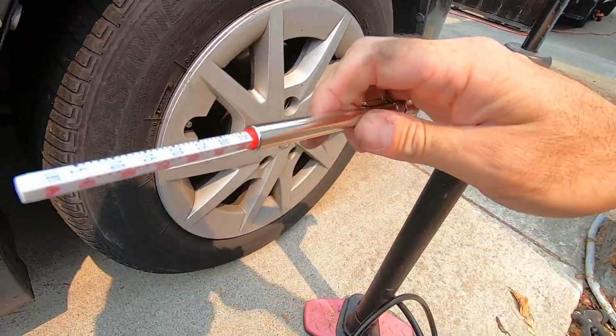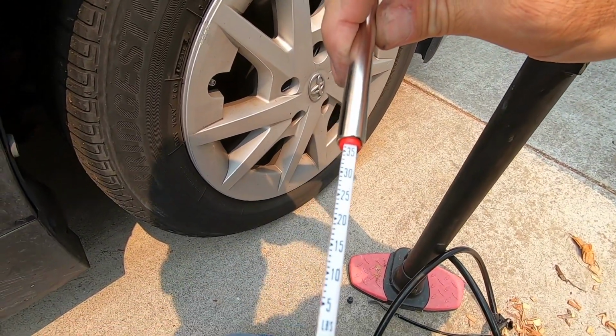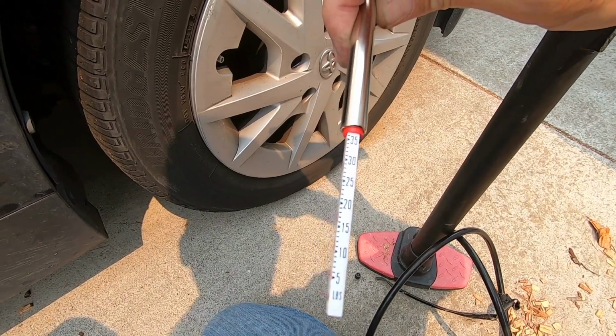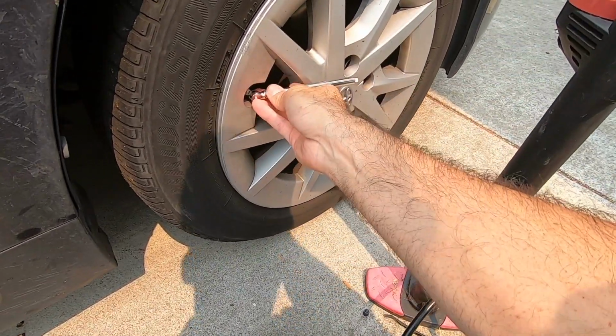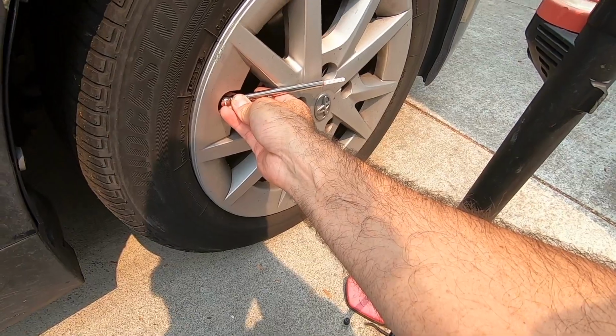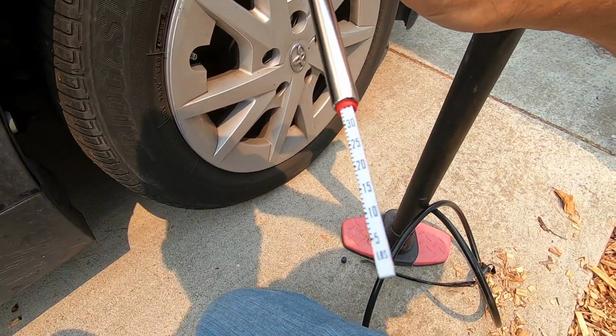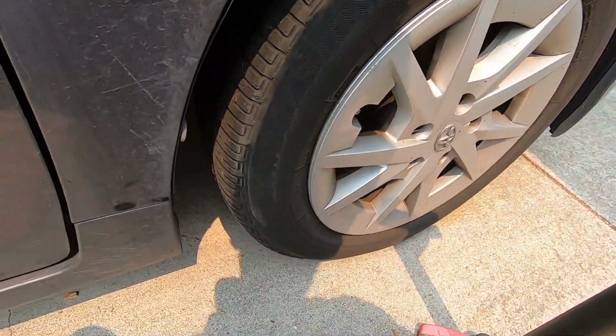A little bit of a workout sometimes. Oops, I even went over. That was just 10 seconds of pumping. I went over 35, so just let a little bit of air out. I'm all for power tools, but sometimes it's overkill. So that's exactly 35, right on the money.